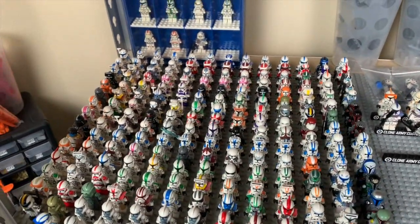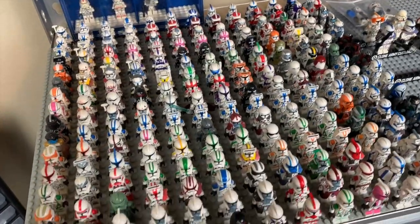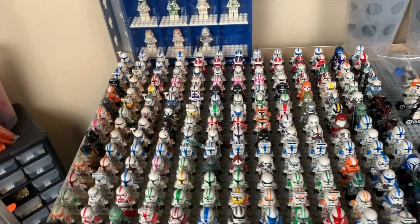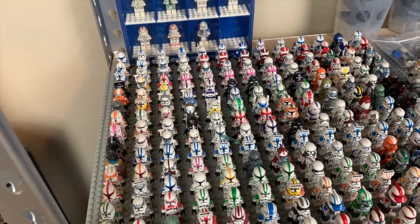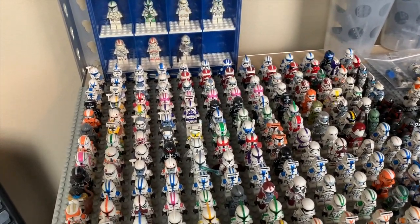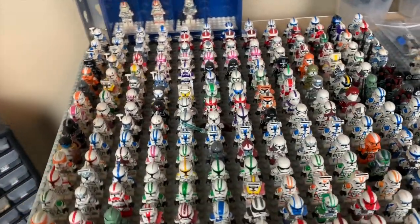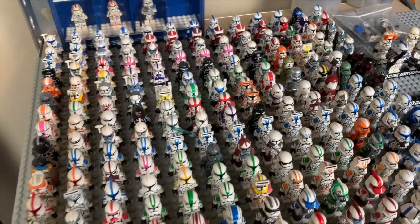This time it is an overview of my 2019 CAC collection. So if you don't know what CAC is, it's Clone Army Customs, which I'm sure most of you do, since that's the reason you're here. Because this army is slightly insane, and I will not lie about that.